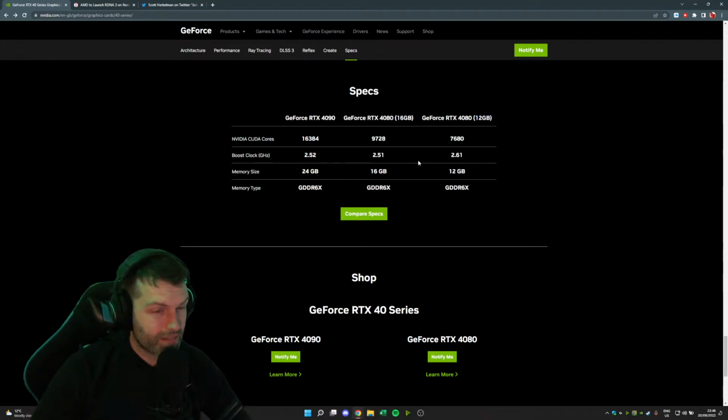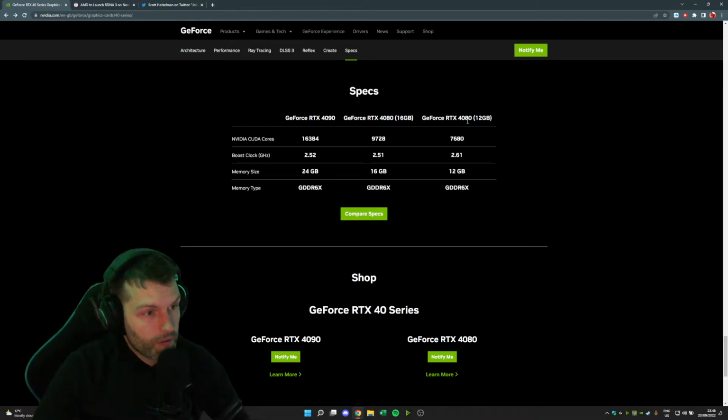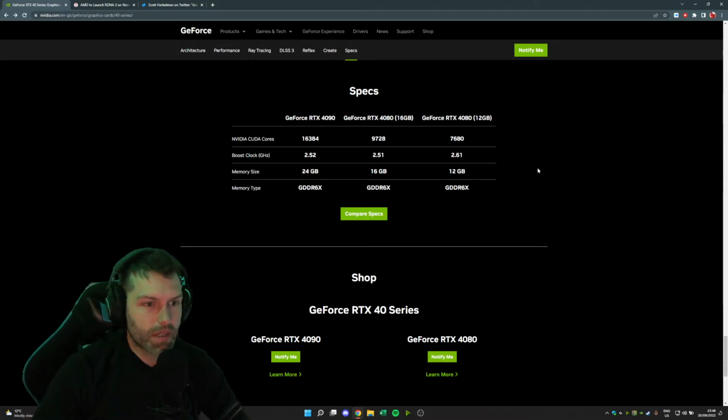That is a bit of a cop out from Nvidia, in my opinion. They should just call this the 4070 and call it a day, because it's just not the same card. The way they're marketing it is 16 gigabyte 4080 and 12 gigabyte 4080. You would expect the 4080 to be the same base card, base PCB, everything the same except for the memory, but it's not. So that's a bit of a strange one from Nvidia.